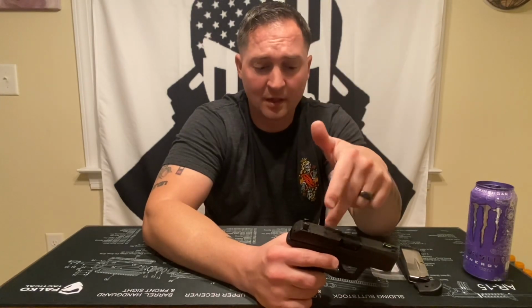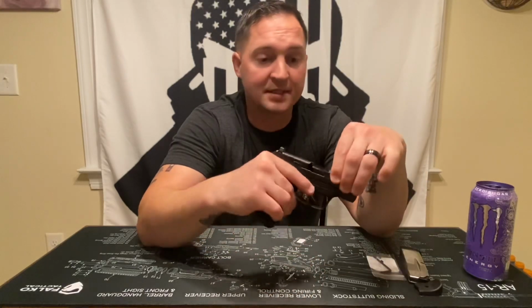This thing has a, what does it have? So, the optics cut. It is the standard Shield RMS cut. So many options: Holosun 407K, 507K, Sig Romeo 0, what is it? SightMark Mini Shot, whatever it's called. A bunch of options. So if it has that same screw hole pattern, it'll fit on this slide, so nothing crazy there.